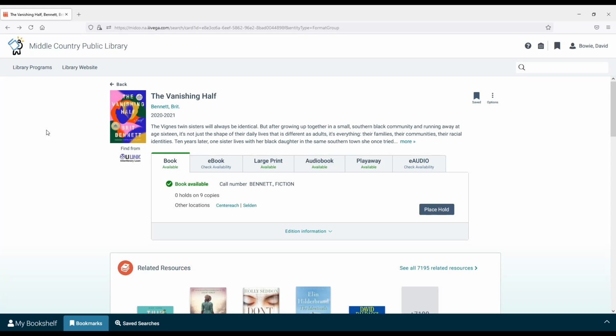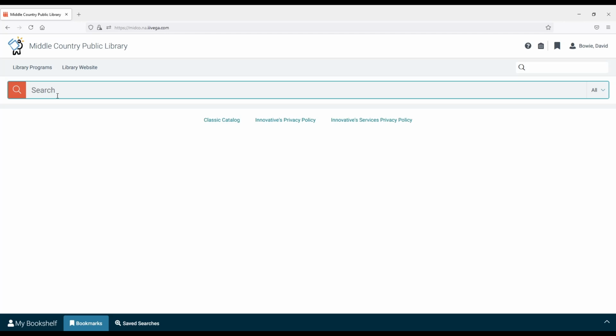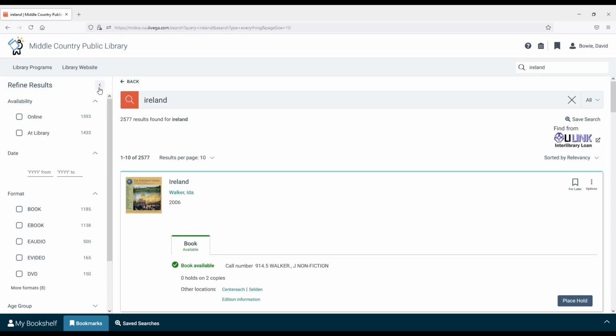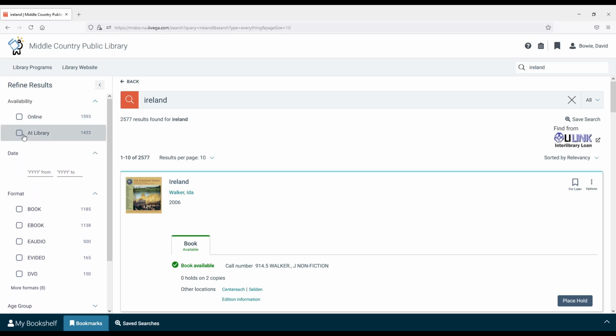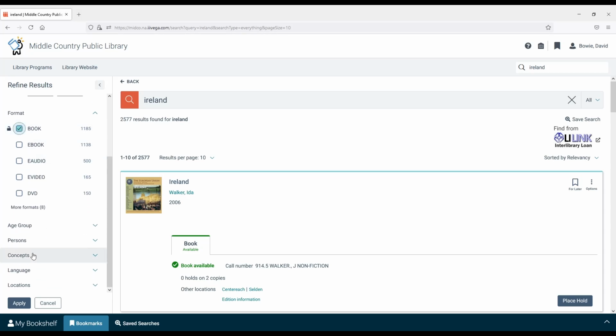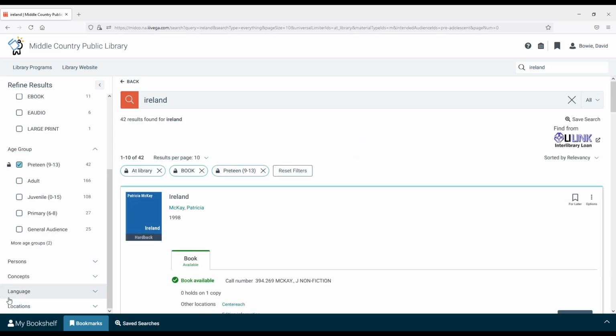Now let's take a quick look at how to do keyword searches. We'll navigate up to the top left of the screen and click where it says Middle Country Public Library. This brings us back to the main catalog page. In our large search bar, let's search for Ireland. Since we have a lot of results, we can narrow that down to find what we're looking for. The left side of our screen is where we can refine our results, and there are several ways to do this. Here, I'm going to look for books that are physically at the library for pre-teens, and my results will be brought from 2,500 to 42.